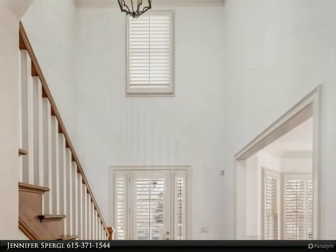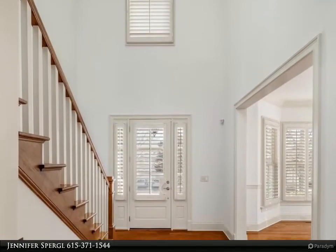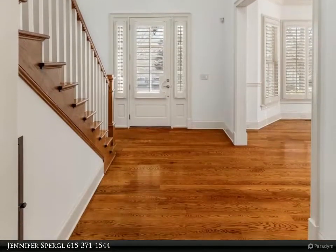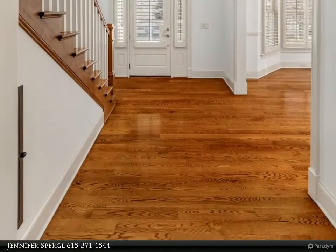Gated motor court and outdoor cameras for added security. Fresh paint inside and out. New HVAC, water heater, some updated lighting.